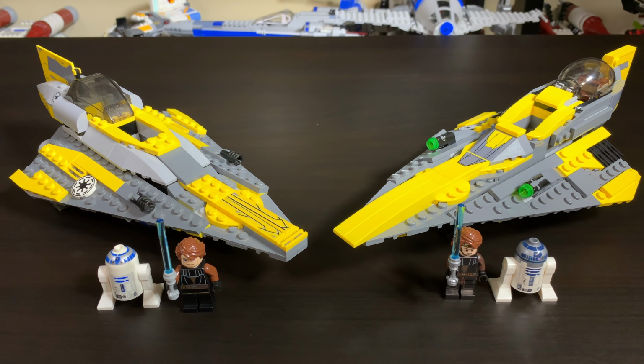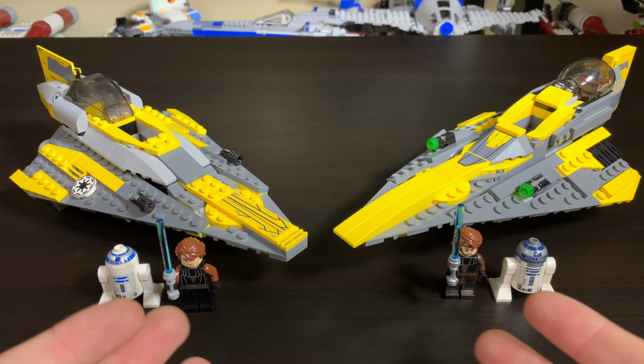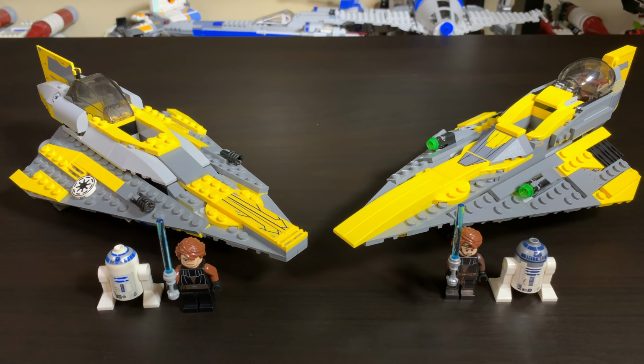Anyway, the two minifigures included in both sets are R2-D2 and Anakin Skywalker. Wow, shocking. So not much has changed in 10 years with these sets. They both generally look the same. They have the same minifigures. They have the same price. The piece count is drastically different, which is kind of surprising, and of course we'll look closer into that in a little bit, but I do have a fun fact about this first version on the left here real quick.